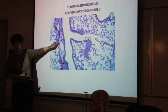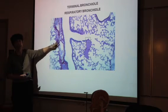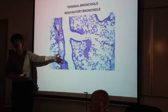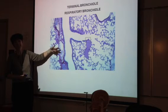This is a blood vessel. Two characteristics tell you it's a blood vessel: presence of blood cells, and what's the epithelium that lines? Simple squamous. Okay?